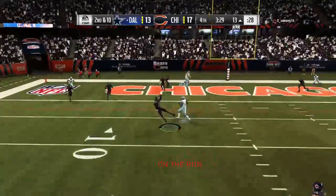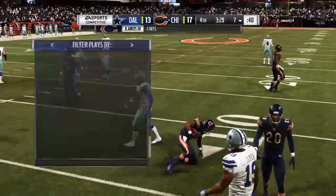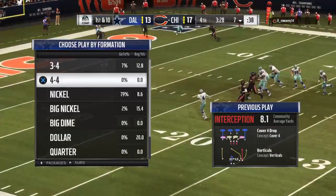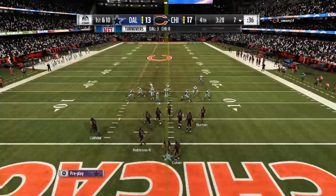To throw is Prescott. Steps away to his left. And for a 3rd time tonight, he's intercepted. Adrian Amos with a pick. And a big turnover there as his guys will get the football back.